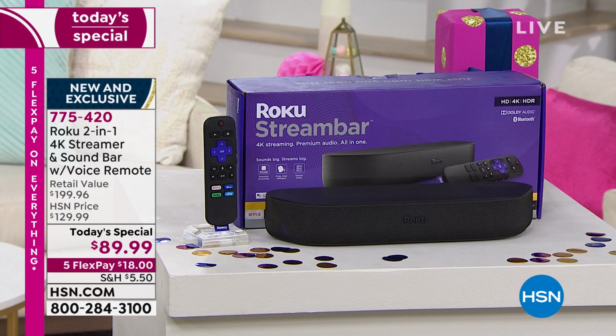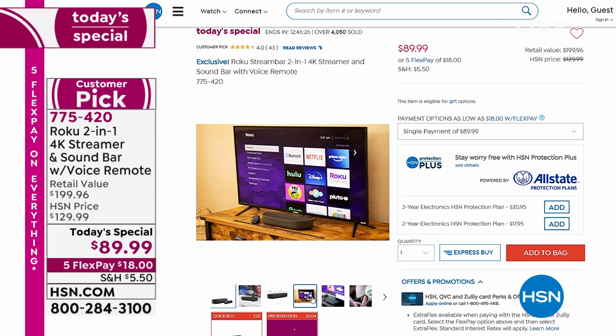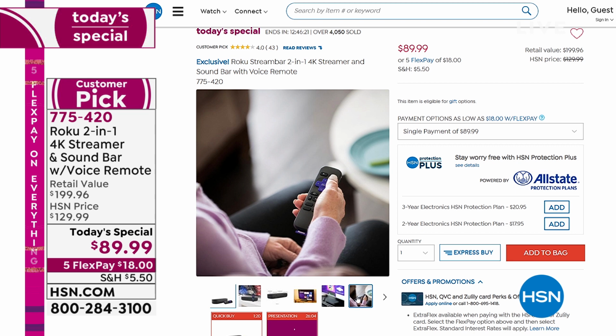It is an easy system. You can attach it to any TV. If you're one of those people that is always saying, what did he say? Get this today. You're going to love it. And again, the number one streaming device is Roku. We're pairing it up with a great soundbar so you can not only see your TV, but you can hear your TV as well. Huge customer pick, 775-420. Coming in just a bit.